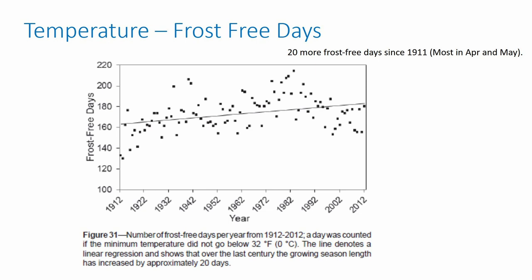Any day that did not go below 32 degrees, we can have frost plus or minus that, but this was just an ecological value derived from the temperature. So there's 20 more frost-free days per year than in 1911.